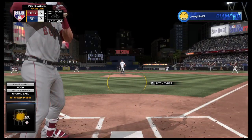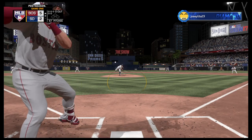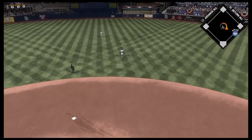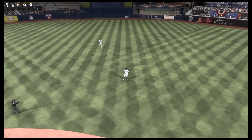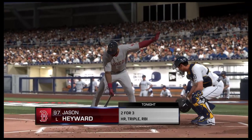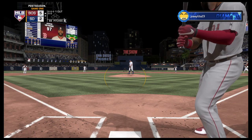And that'll bring up the former first-rounder Alex Bregman. 0 for 2 with a walk for him so far. And this is popped up back behind second. There to play it is Castro, and he's got it for the first out. Here's Jason Hayward now. He's got a homer and a triple to this point in the game.